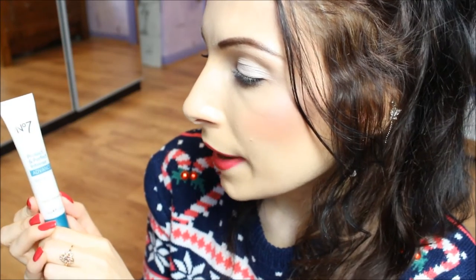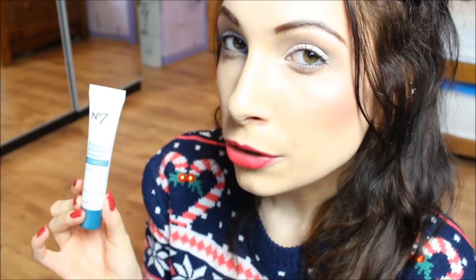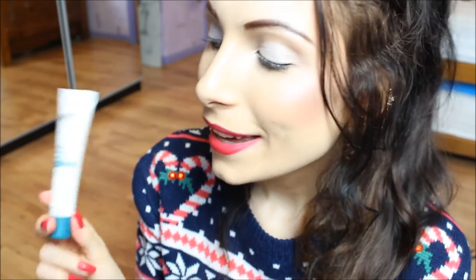It was bought before, and this one I've actually tried out already. It is the Number 7 Protect and Perfect Intense Advanced Serum. I love this, the whole line, I think, of Number 7 Protect and Perfect Intense Advanced Skincare, which is a mouthful, but there you go. It's amazing. I especially love this underneath my eyes.